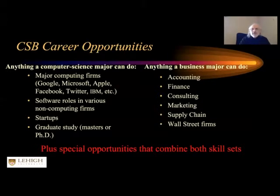Now, job opportunities are quite good, and there's really a three-part story here. The first two parts, which I have on this slide here, arise from the fact that CSB is a computer science degree, so you can do whatever a computer science graduate can do. And likewise, it's a business degree, so you can do what any business student can do. Our business students at Lehigh do excellently well on the business job market. Accounting, finance, supply chain, Wall Street firms, just huge demand for our business students.